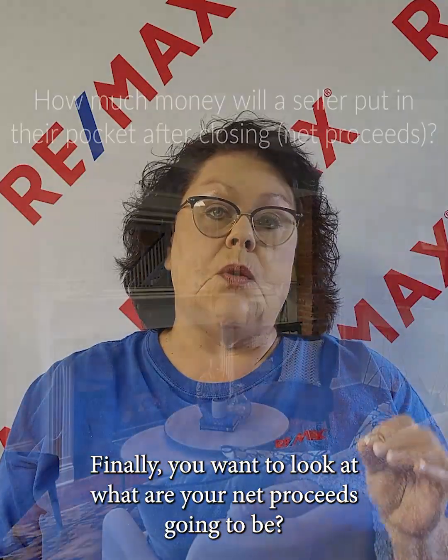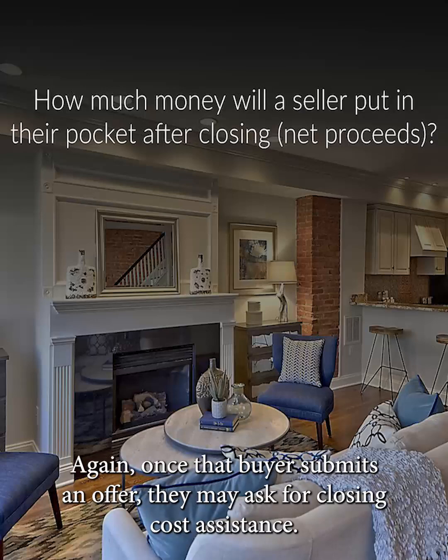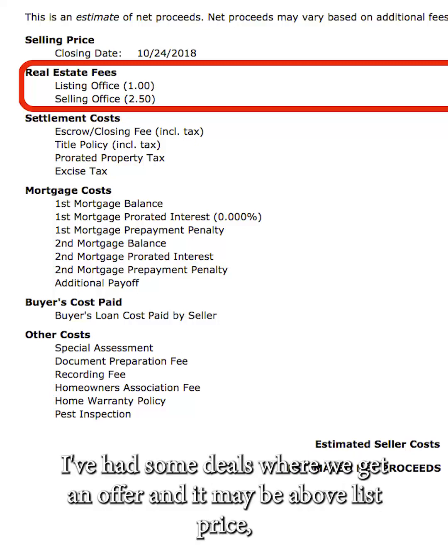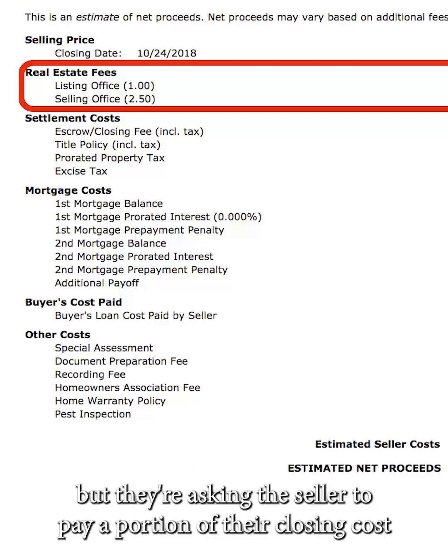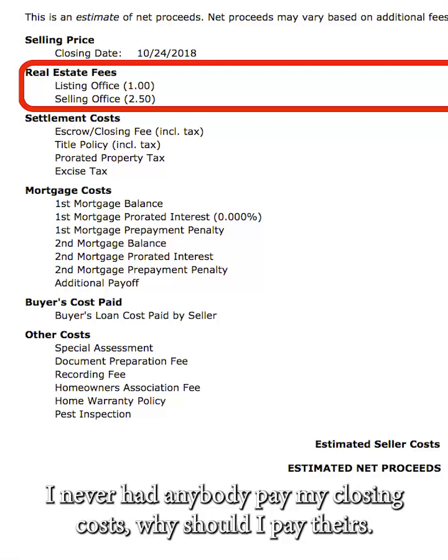Finally, you want to look at what your net proceeds are going to be. Again, once that buyer submits an offer, they may ask for closing cost assistance. I've had some deals where we get an offer that may be above list price, but they're asking the seller to pay a portion of their closing costs. And sometimes sellers get real upset about that. They say, well, I never had anybody pay my closing costs. Why should I pay theirs?